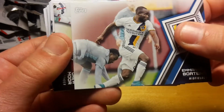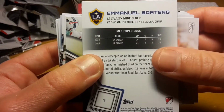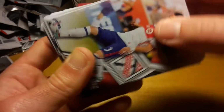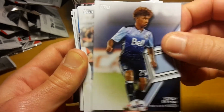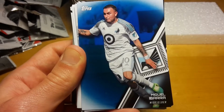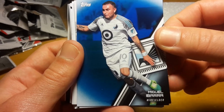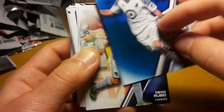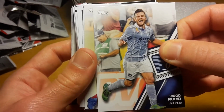I wonder if he's related to Jerome Boateng, although Boateng is a common last name in Ghana. Probably not. And Jordi Reina. Shkauzen Gashi, Swiss player of Albanian origin, and the blue parallel comes from Minnesota United. Miguel Ibarra, and the number 30 out of 99. Diego Rubio.